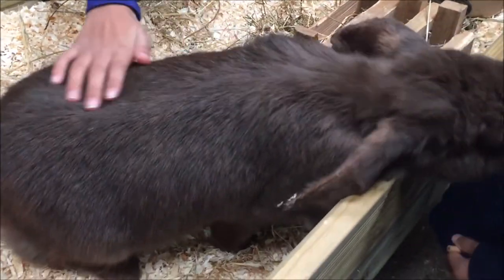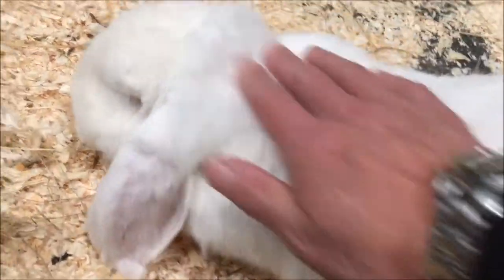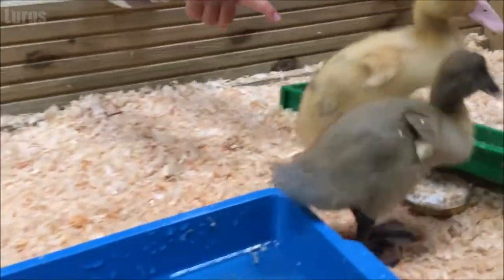Oh, look at that. Oh, it's a giant bunny. I know, we got to stroke one. So soft. I know, they were like snowballs. Oh, he just wanted to fall asleep. I know, look at him.